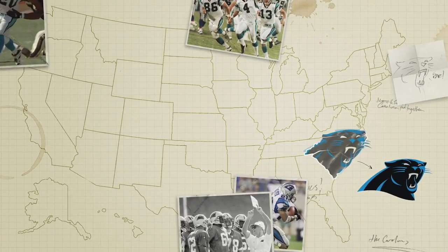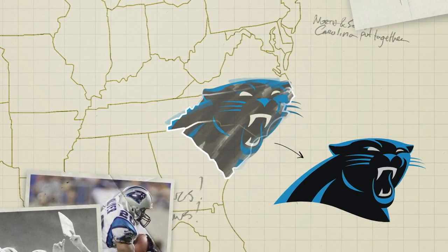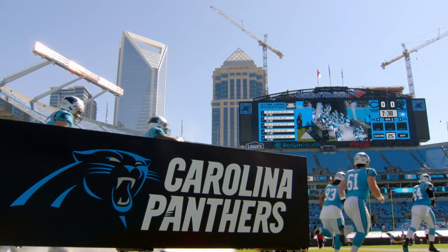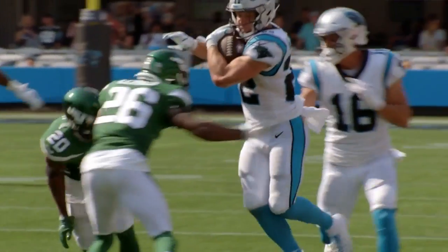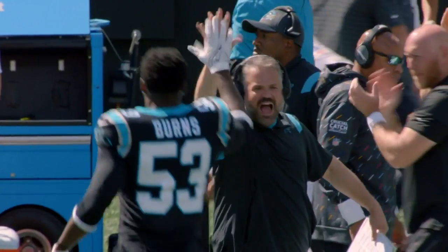Its shape intended to resemble the shape of North Carolina and South Carolina combined. We've got this as a regional team that is there for all of the Carolinas. Pretty basic overall look, but a helmet that was meant to be cutting edge, and we'd never seen anything like that before.